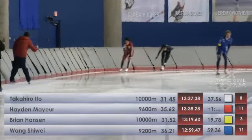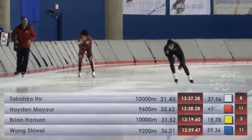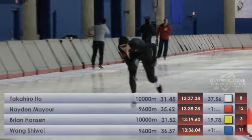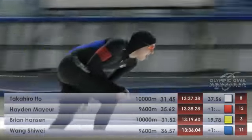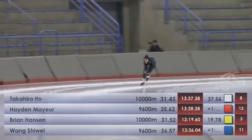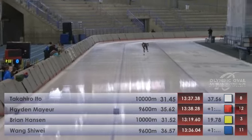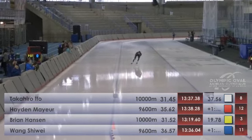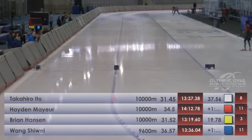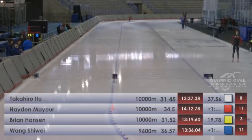Takahiro Ito, 13:37.38. Hayden Mayor has 1 lap to go. Almost at the finish line for Hayden Mayor in his first ever 10K. Wang has 1 to go as well. Can Hayden Mayor keep this last lap under 36? Mayor will skate to the line. His final time, 14:12.78. Very respectable first 10K for Hayden Mayor.